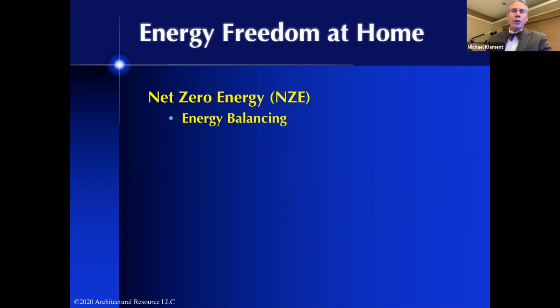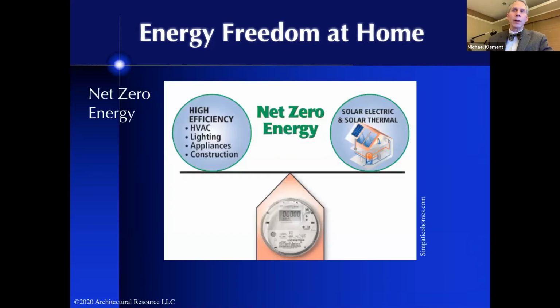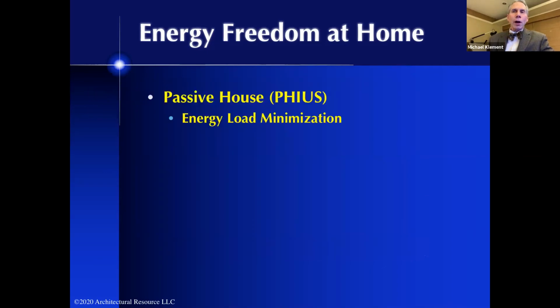So what net zero energy is, once we do all of these things, is that we're basically energy balancing, right? We're looking at all of our demand loads, and we're looking at our renewable resources, and these are equal across the course of a year. When we talk about energy loads, one concept I want to leave you with tonight is something called passive house. This is essentially creating an extremely reduced energy load, 80 to 90% less energy load than a conventional home.